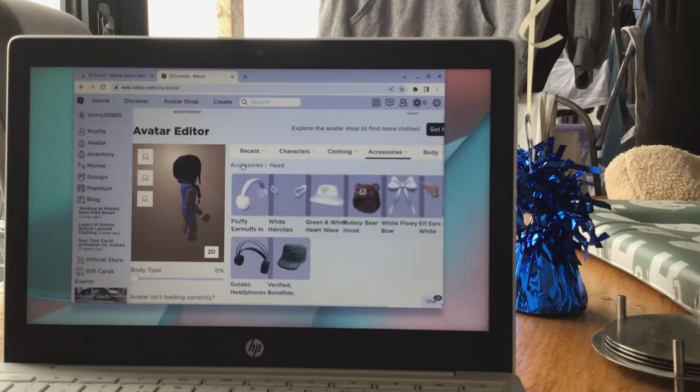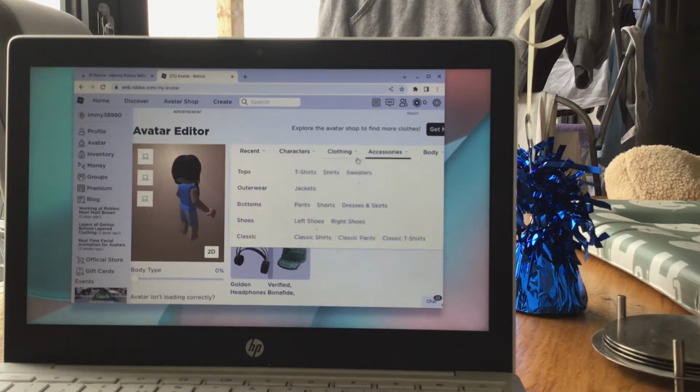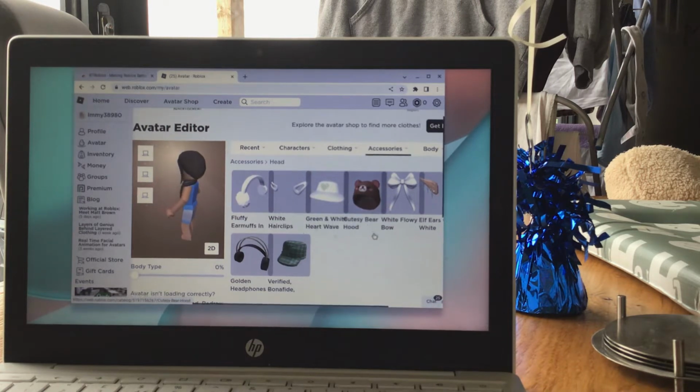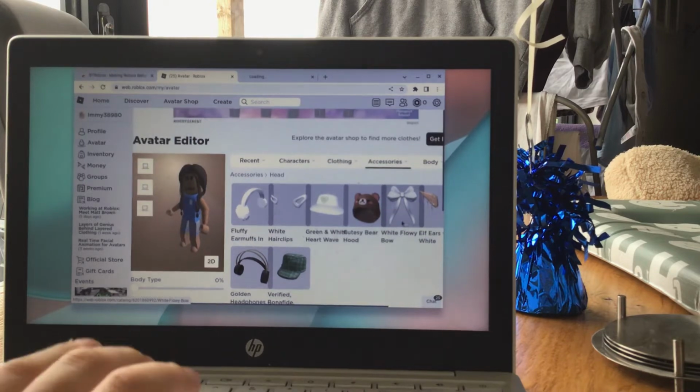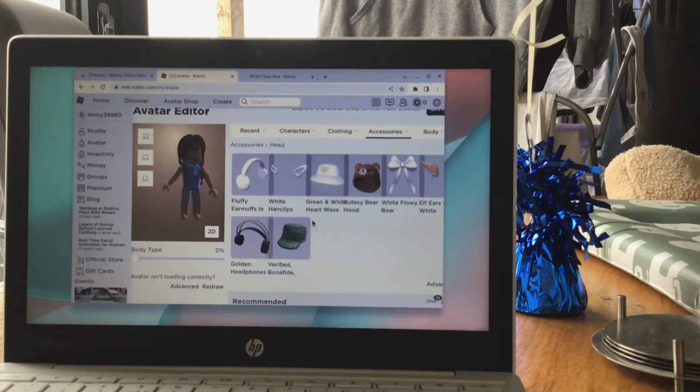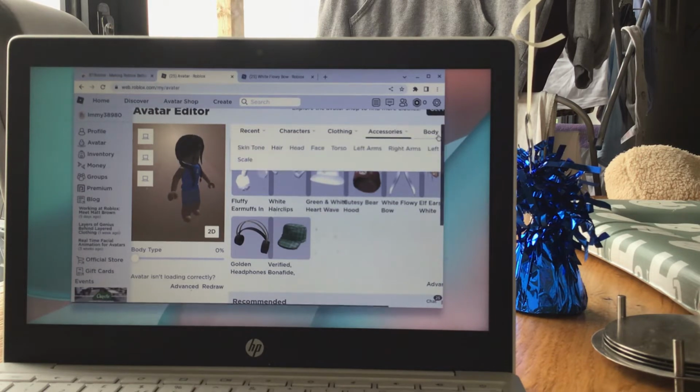I've got so much head accessories. This one is, I've got elf. Got these buns. There must have been white hair clips, green and white. Heart wave hair. Cute. A bear hood for the other one. White furry, a bow, and then elf ears. I don't know which one because it's just my non-Robux things. I barely know Robux hats. I don't have any of this.